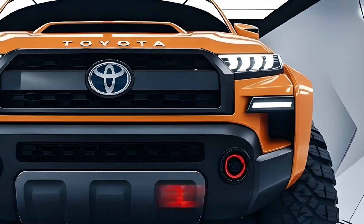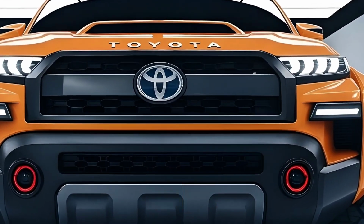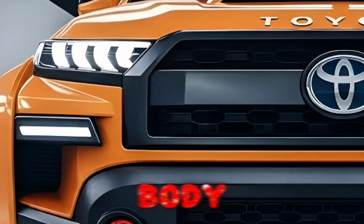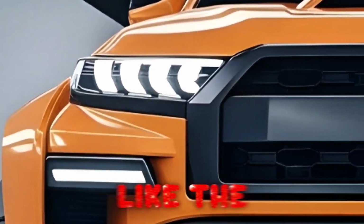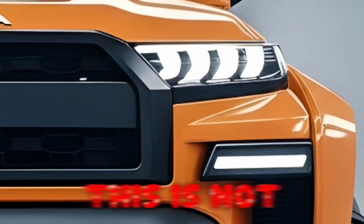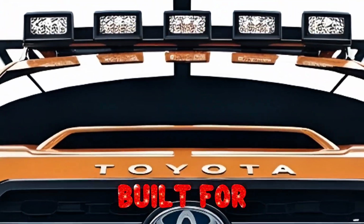Now let's talk about what really matters: performance. The 2026 Toyota FJ Cruiser is expected to ride on Toyota's TNGA-F platform, the same body-on-frame architecture used in vehicles like the Land Cruiser and Tacoma. That alone tells you this is serious hardware. This is not a unibody crossover. It's a proper ladder-frame SUV built for durability.